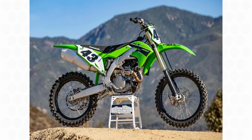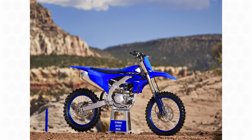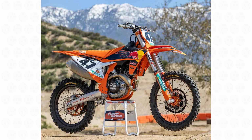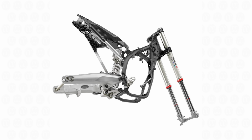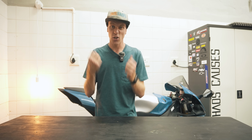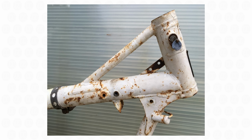Material-wise, Japanese manufacturers prefer aluminium because it's light, strong, and resists corrosion. The Austrians over at the KTM factory, on the other hand, prefer to work with steel, supposedly because they have more knowledge working with steel than aluminium. They also feel that it offers the perfect balance between strength and flex to give optimum feedback. Steel also absorbs shocks very well. It's easier to repair, but that does mean that it can rust if left unprotected.